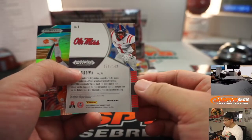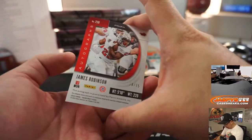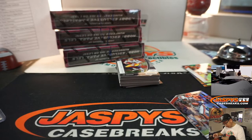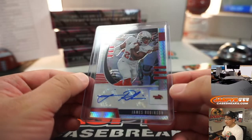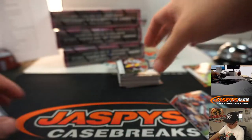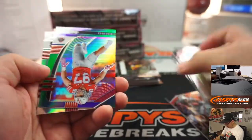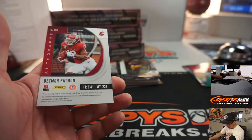We got A.J. Brown to 149 for Ole Miss. Isaiah Simons to 249 for Clemson, and 75 out of 75, James Robinson is the autograph. And he'll go to Illinois State. That'll be for Troy Rimmer with the Illinois State Redbirds. Not Cardinals, but Redbirds specifically. 28 out of 75. There's Joe Burrow. Your presumptive number one overall pick, Nick Bosa to 199. We'll sleeve and top load all of those before they go out.